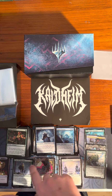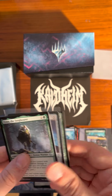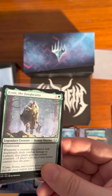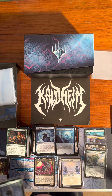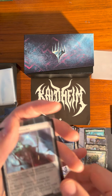Quick summary. I probably didn't put as many aside as I should have. There's definitely better common uncommons in here. Again, I'll make playsets of these, and if you order something from me, you can request playsets of these guys, right? I think that's fair. Maybe something like Bloodline Pretender, you have to open something with a little bit of value to get this.